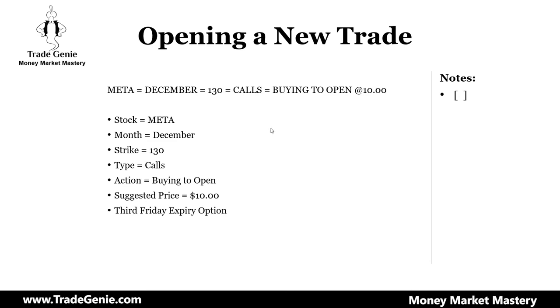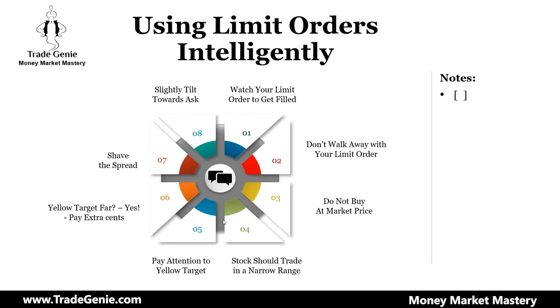So you open your trading platform either on your laptop or desktop or your phone. You find this strike and you buy at 10. So you will see ask price 10, maybe the bid is 9.70, 9.60. So once you get the alert, then you have to do certain things.